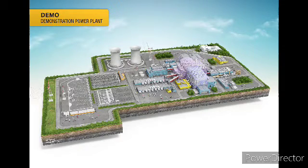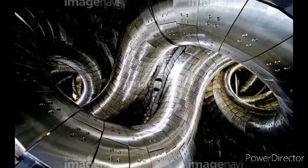Papers we will discuss today are the European Roadmap Towards Fusion Electricity. Chapter 10, Stellarator. ITER and DEMO are based on the tokamak concept, which is by nature a pulsed device.